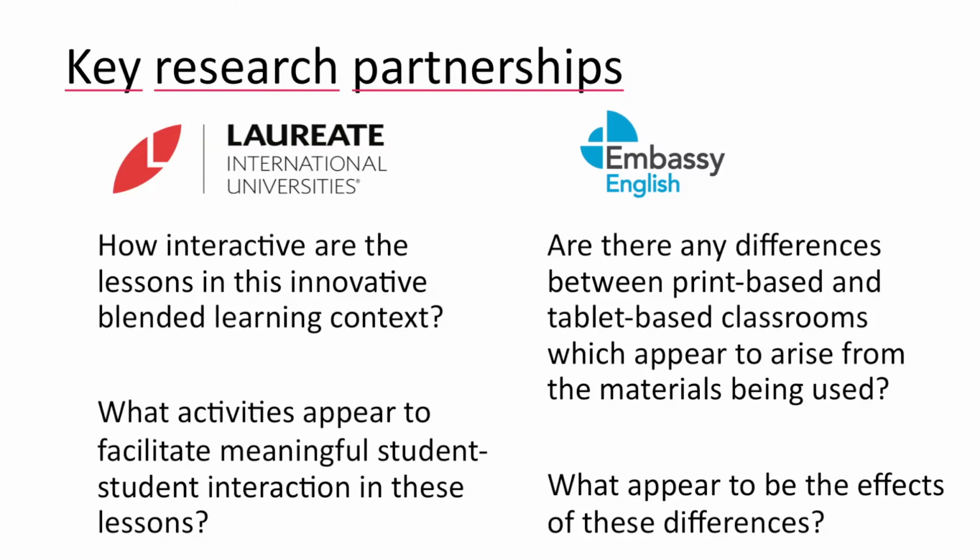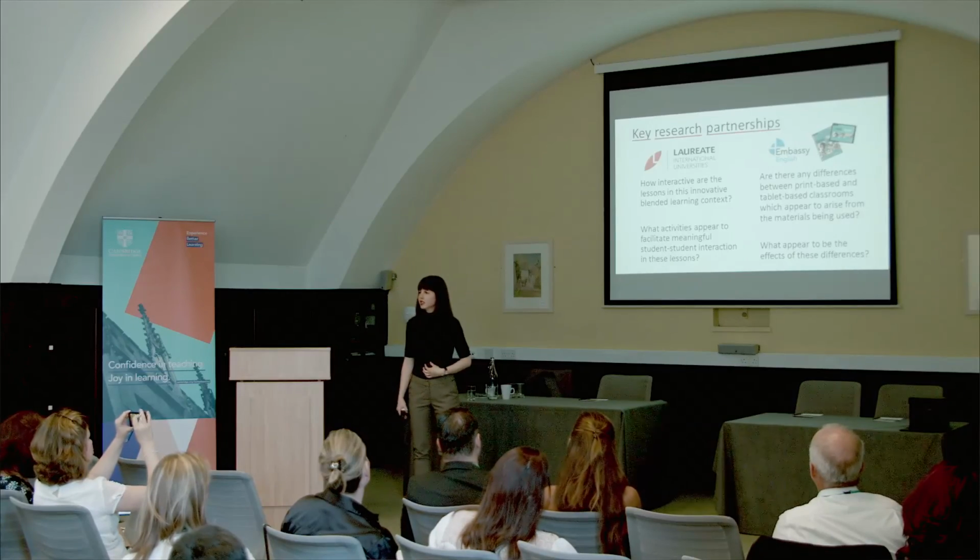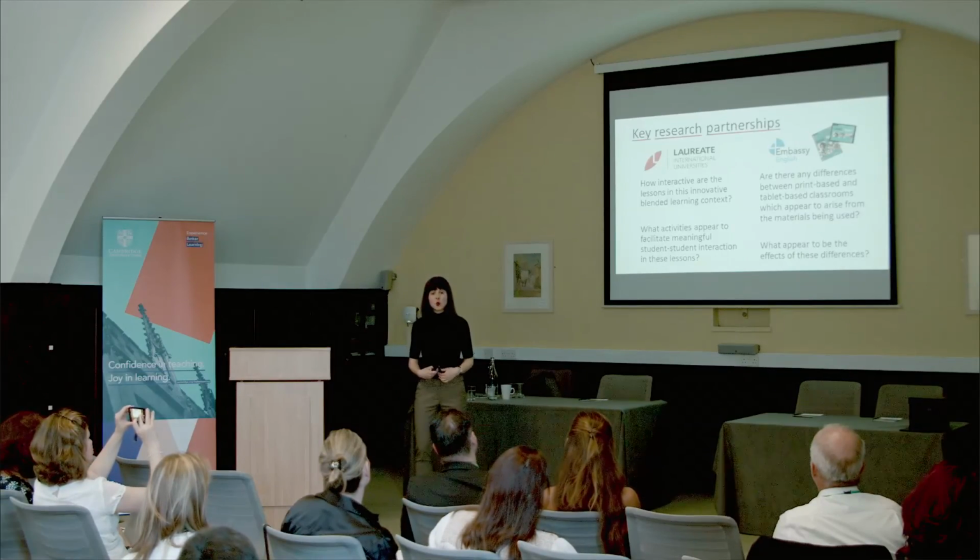Because we're trying to answer these questions. Are there any differences between the two classroom contexts, which appear to arise as a result of the materials used? And what appear to be the effects of those differences? And these are quite hard questions to answer, and I didn't feel comfortable applying only my interpretation to that. I wanted the teachers' insights as well. So this is part of how we conduct these kinds of projects with our partners, because all the time we're trying to learn more so that we can improve incrementally each lesson, each course book, and so on.